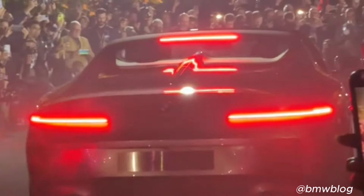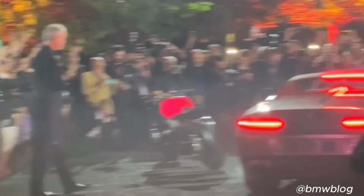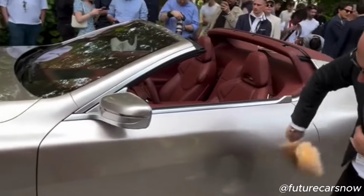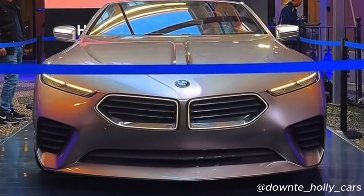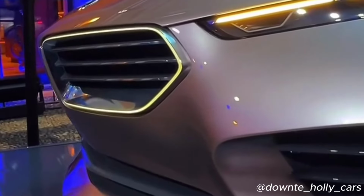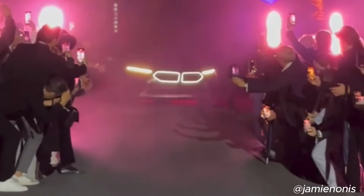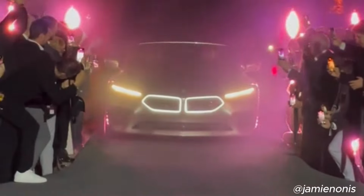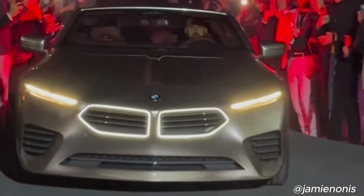At its heart is the same mighty V8 engine that powers the BMW M8 Competition, delivering a whopping 617 horsepower. This powertrain, combined with BMW's advanced xDrive all-wheel drive system, offers exhilarating performance that puts the Skytop in a league of its own. Drivers can expect a 0 to 60 time of just over 3 seconds, making this targa-style beast as quick as it is breathtaking. However, it's not just about speed. The Skytop V8 has been meticulously crafted for a driving experience that's smooth, controlled, and truly thrilling.